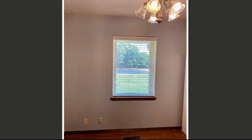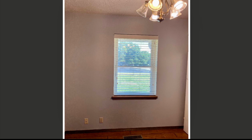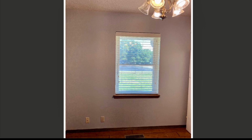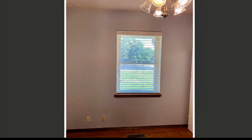This is a photo I showed you all in one of my past videos of the tiny breakfast room here at the cottage. It has an ugly, ill-placed, off-centered chandelier that I don't like, and the refrigerator sits right next to it on the right side, but I do love the window.